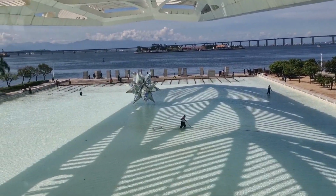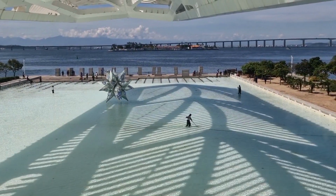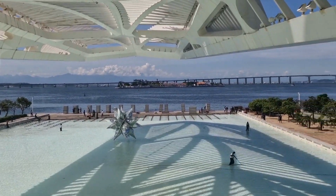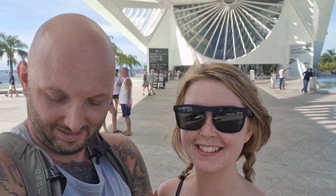These lads have got the best job in Brazil by far. Walking around in a pool on a red hot day with a brush. That's what I've just said. That's exactly what I've just said. Well, they're alright sunglasses. No, they're not. They look horrendous. They look like Men in Black.